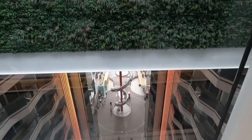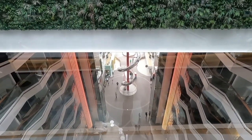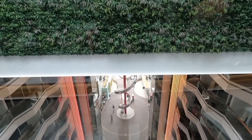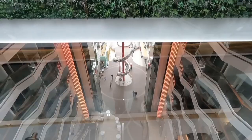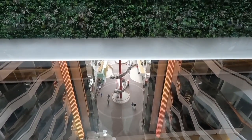But here you can see the slide. I'm hoping to do that at some point. Well, I will take you down. I believe the World Promenade is on the 8th floor, and the Lanai at the end. Really, really nice.